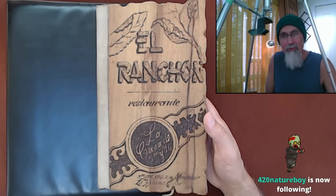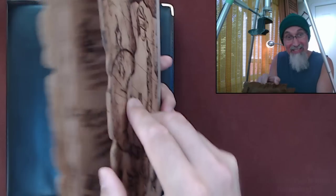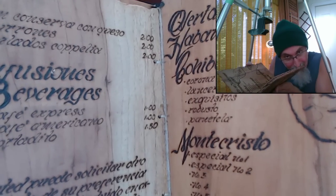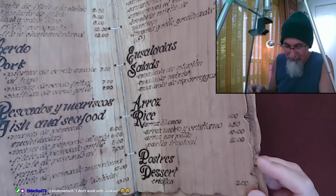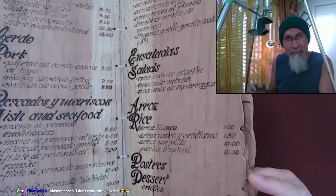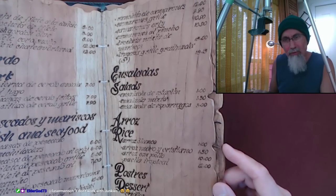Dude, I'm gonna buy cool menus now. This thing is beautiful. Strawberry, it is absolutely beautiful. I love this thing. And it smells like cedar, right? It's amazing, right? And it's from the 1990s. And I believe I picked this up in 94 or 92. Probably 92. Okay.